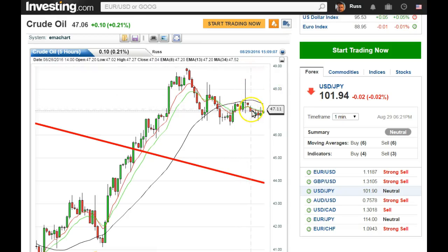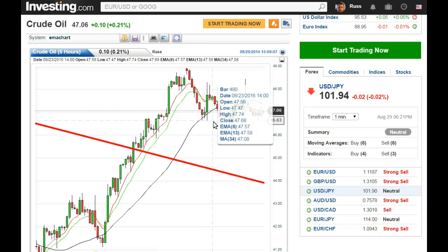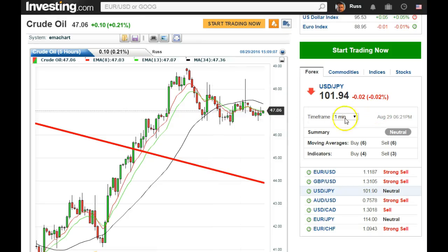Already tried to go above. It's having some trouble. See if it can hold 46.63. That might be an inverted hammer if it can break above. But previous low 46.64, 63. We got bottoms here.